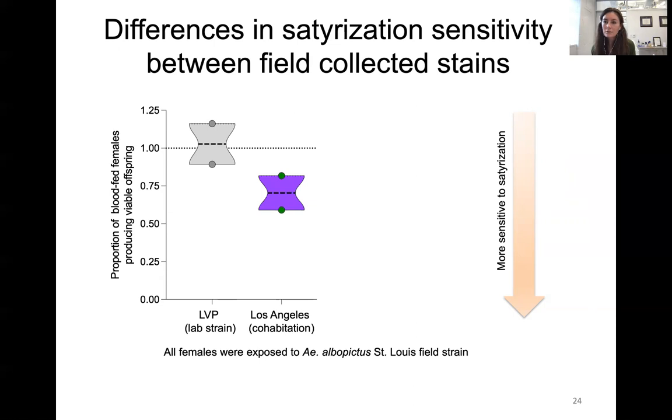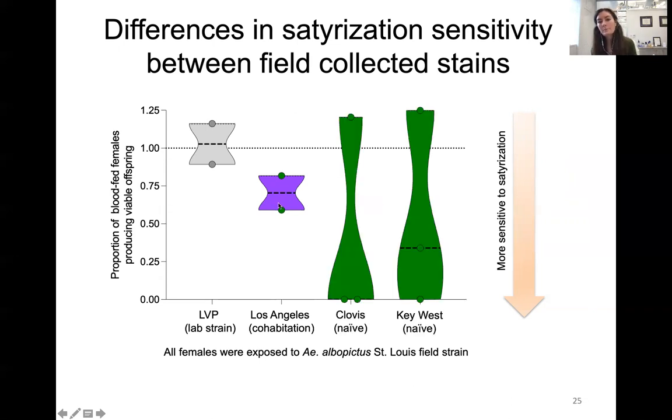When we look at our strain from Los Angeles, this is a strain that has been cohabiting, we see that there's a little bit of an effect on the female's fertility, but really not very much, especially when we compare this to the females that have been collected from Key West and Clovis, our naive females. So again, the data is preliminary, but I wanna highlight the fact that we can observe satirization in our laboratory assays, and that there certainly seem to be differences in satirization sensitivity between our different field collected strains.